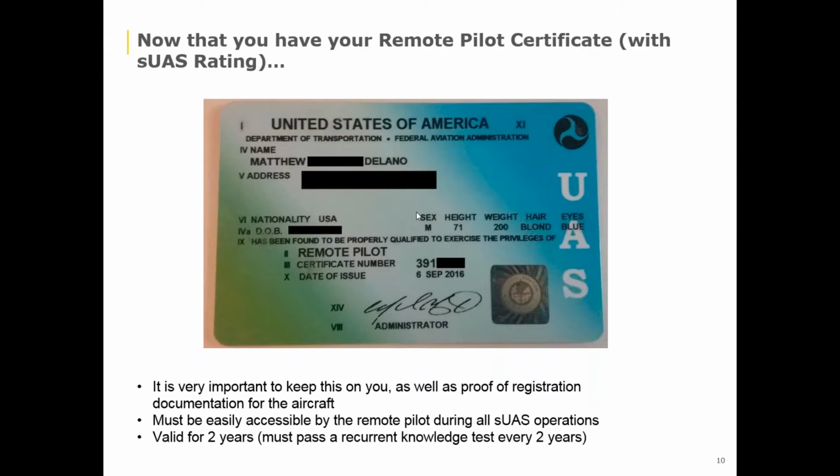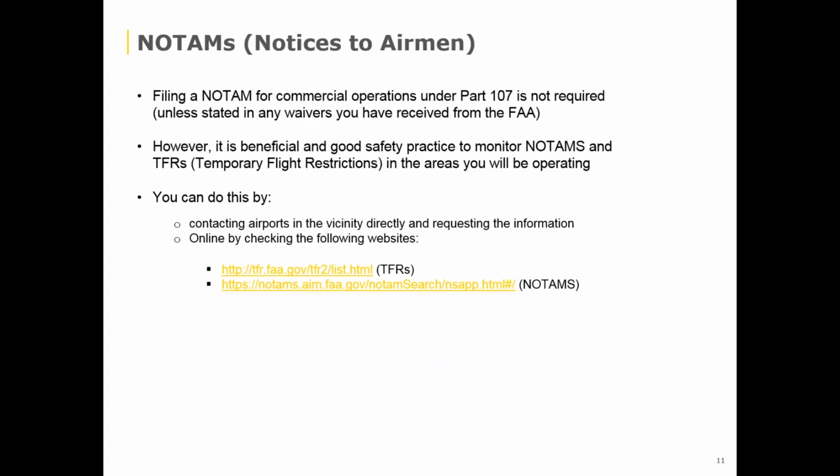It's very important to keep this on you at all times, as common sense dictates, as well as proof of registration documentation for the aircraft anytime you're operating your system. Per the FAA, it needs to be readily accessible by the remote pilot during all SUAS operations. And it's valid for 2 years from basically the date that it showed you were officially registered. After those 2 years are up, or actually probably a little bit before, just so that you don't lapse in your certification, you need to pass a recurrent knowledge test.